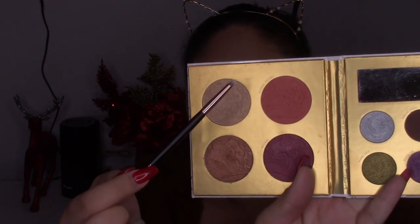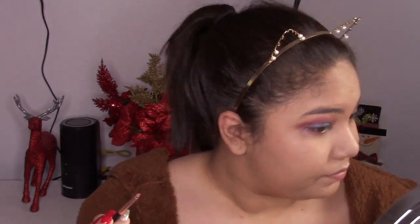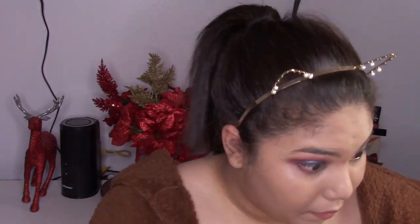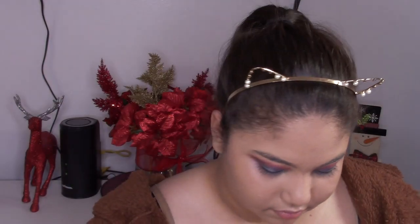Awesome. So now a brush which has that kind of point right there, to add some color to the bottom of my eye. So we're gonna go in with that first color that we picked right here. We're gonna add that to the bottom. All right, so we're done with the eyeshadow palette.